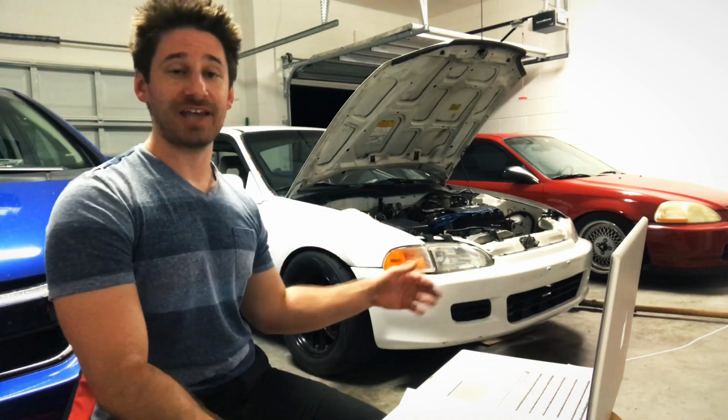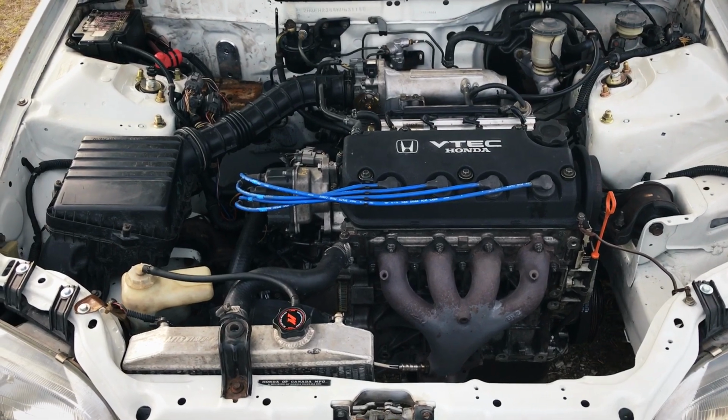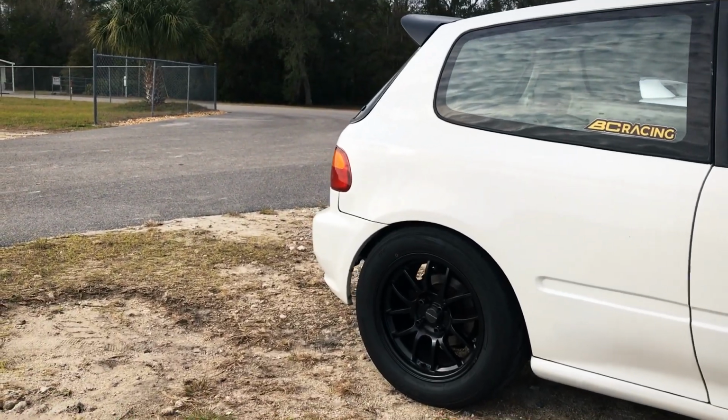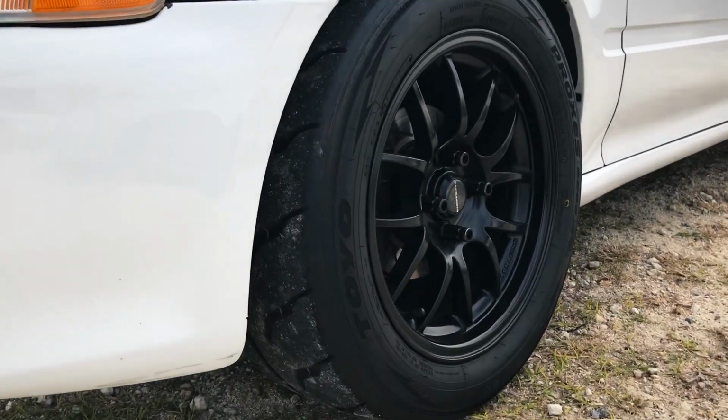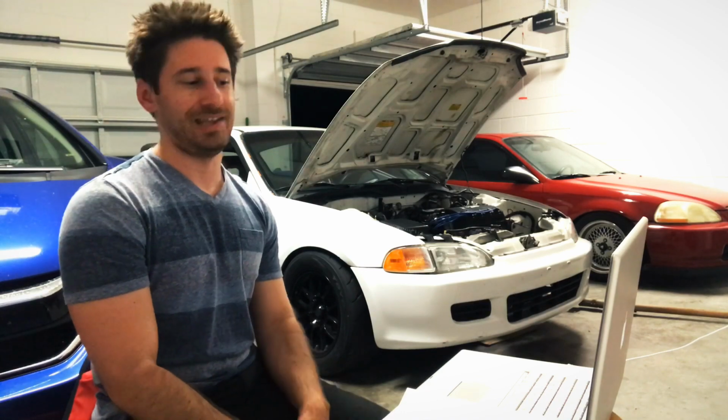As soon as I got the car, I went out to the track. Everything was stock. It was like the most fun thing ever. But I've been upgrading as I go. So right now I have a D16Y8 engine with an SI transmission. These are 949 Racing wheels, 15x8, and Toyo R888Rs wrapped on them, 225/50/15.